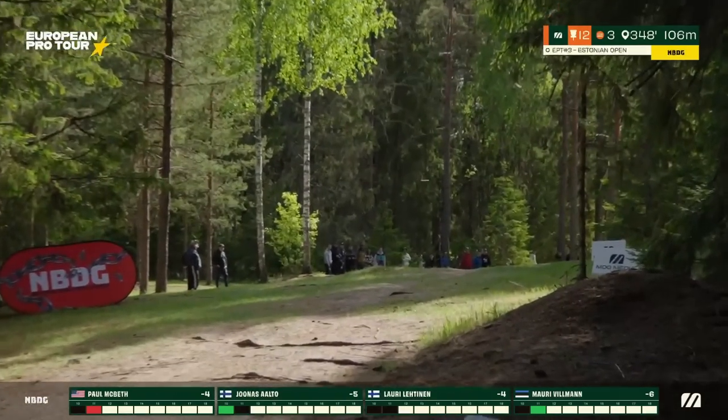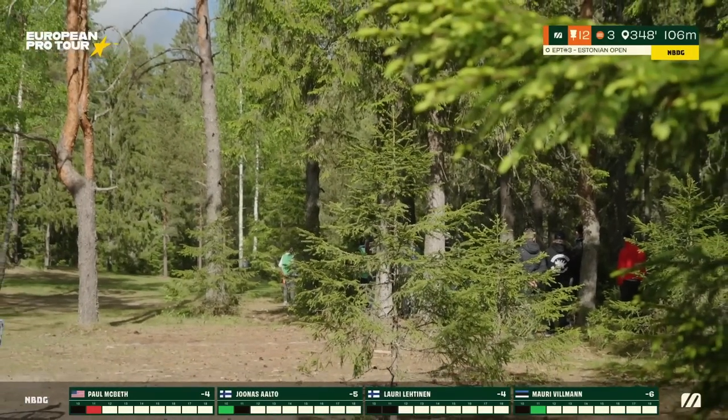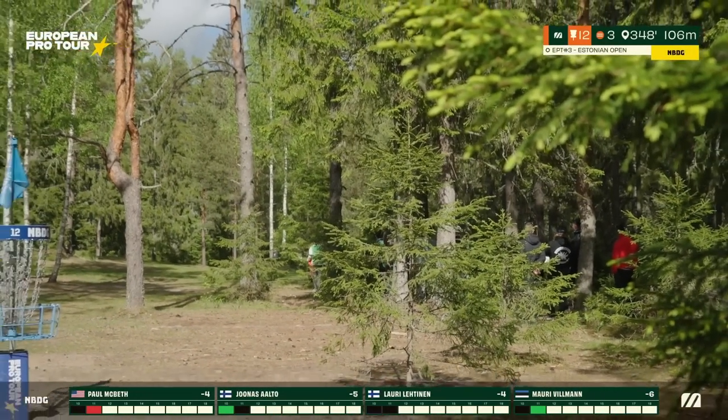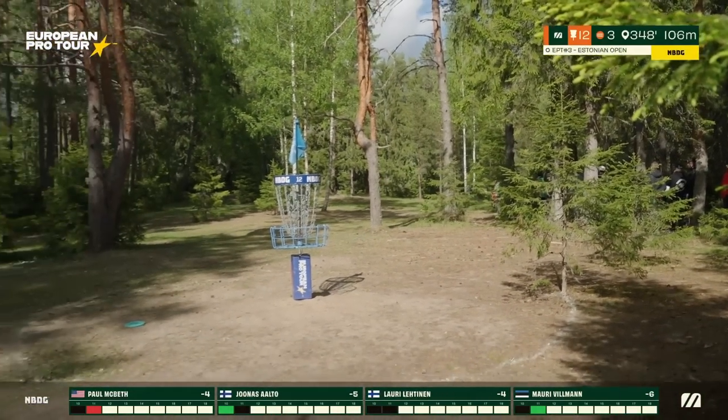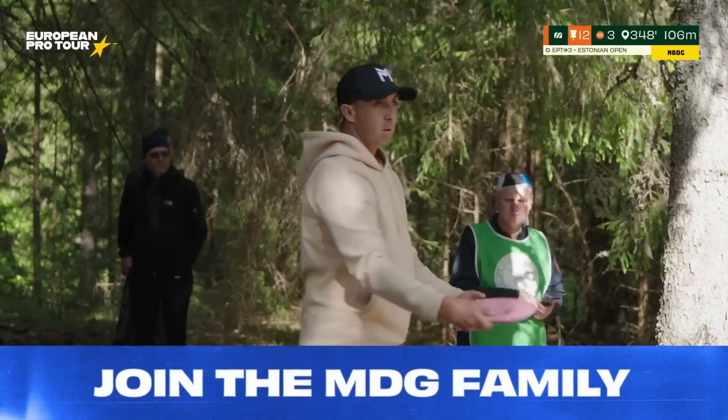Yeah. Lauri up now. Oh, wow. Oh. Not enough anhyzer. Came out on a soft hyzer release, actually. Flipped up to flat, but did not get the turn rightwards. He will find himself in some thick rough.